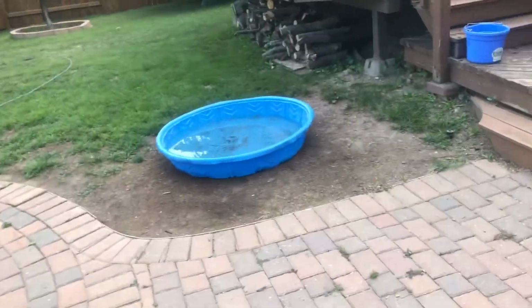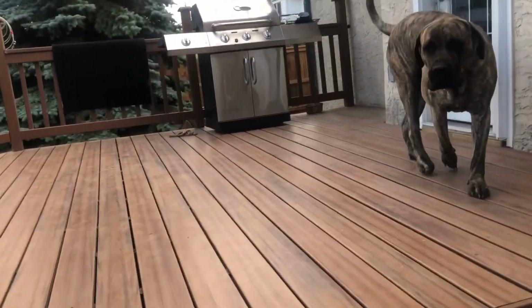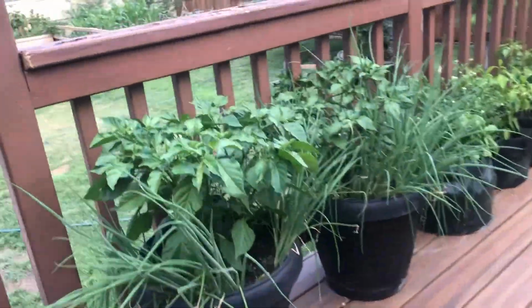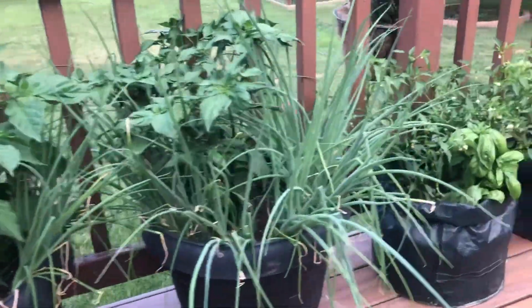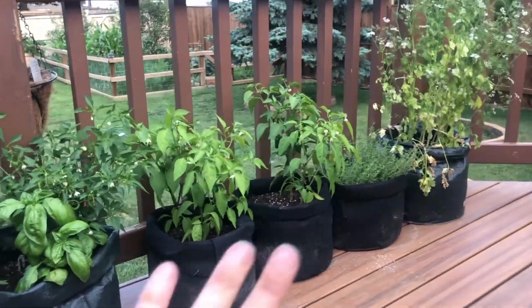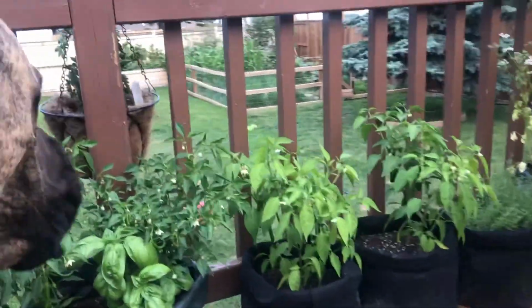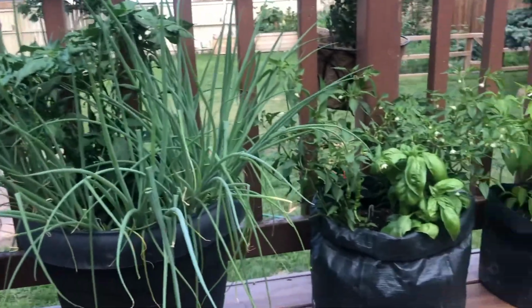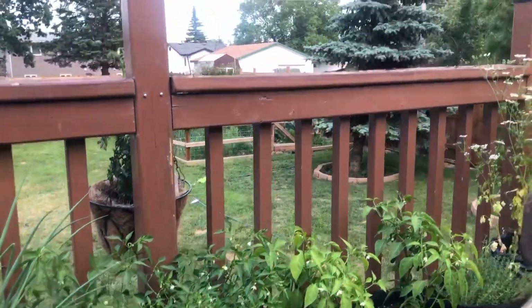And then on our deck, we just have some peppers, lots of cayennes, lots of jalapenos in here, and just some herbs because they're easily accessible. Yeah, that's kind of an overview of the garden.